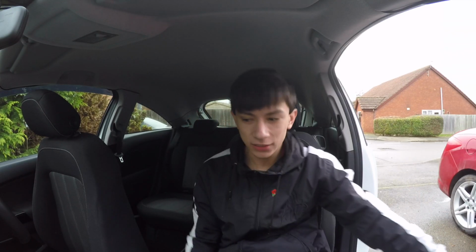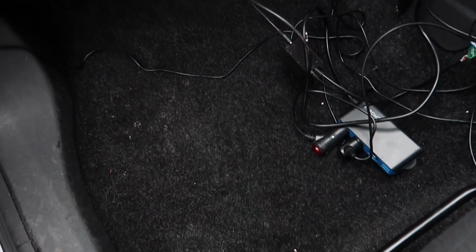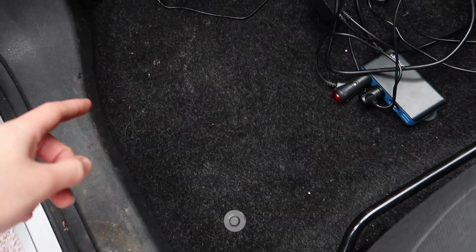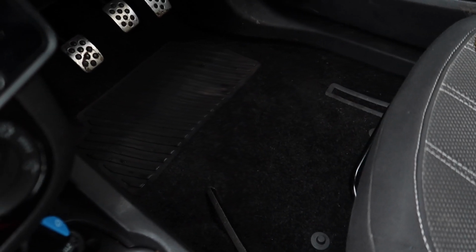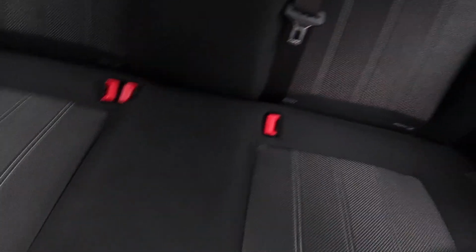It feels like my back is about to fall off. Don't know how it's about to fall off, but oh my god, how do people do this? Hoovering, check, done, boys. Okay, so here is the carpet now. Honestly, I think it looks really good. There are a few little specks, but that's because I just stepped in the car. Over here, look at that, it's nice. We give that little rubber bit a wipe down. There you go, looking clean as fuck, boy.